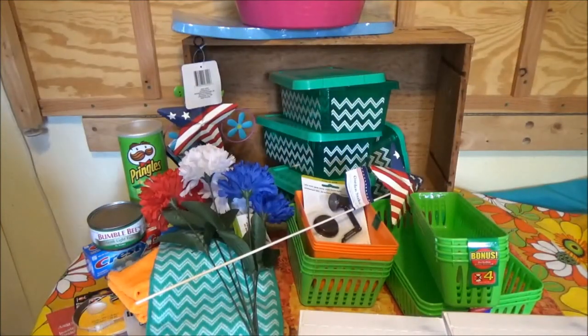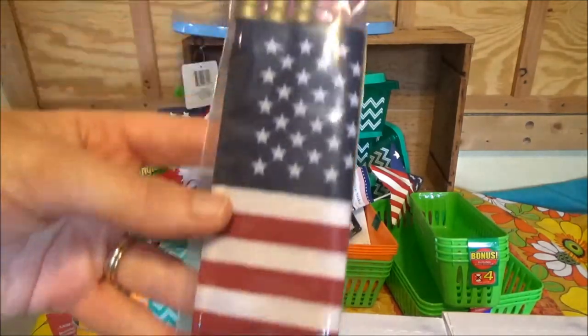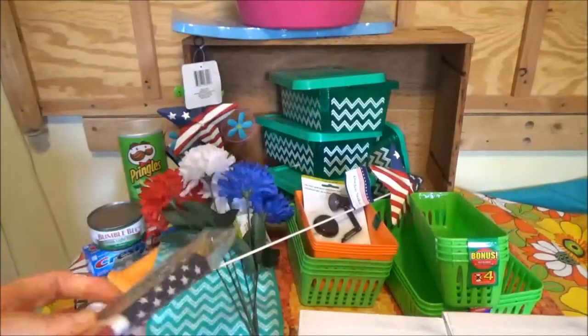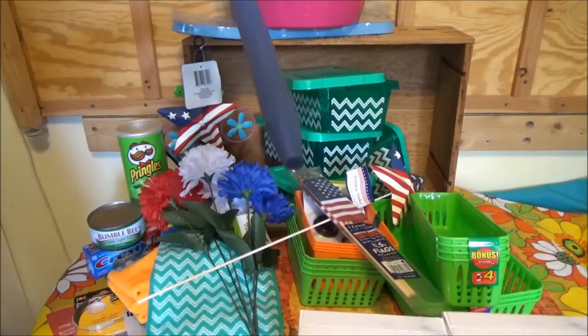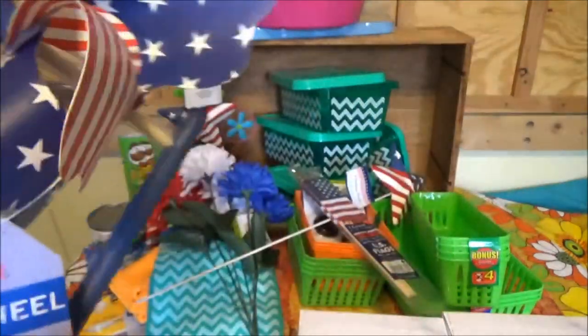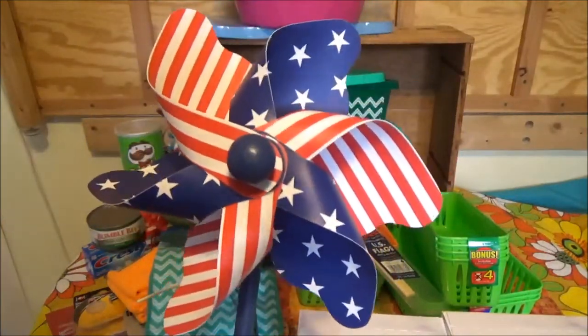And then at Target, I picked up a little 3-count of these small flags in the dollar spot. They were $1. And I also picked up this cute little pinwheel that's got a kind of semi-pointed end, and it's pretty rigid, so I think it'll stick into the ground okay. And it was also $1. I thought that was kind of neat.